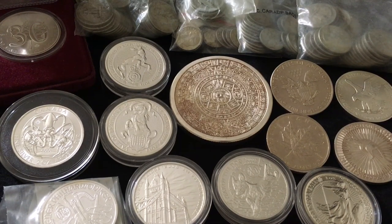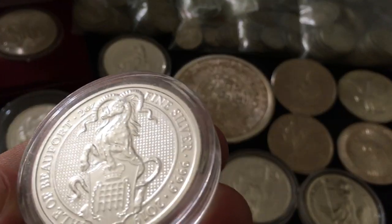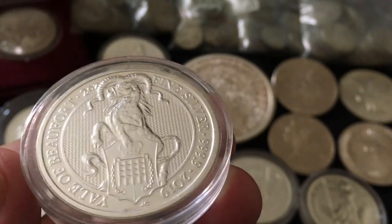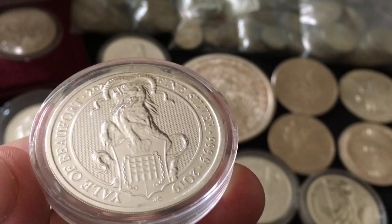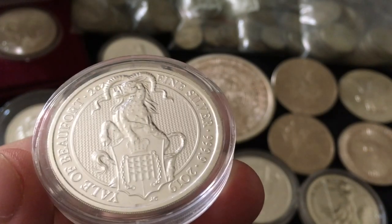We can always go after something much more new, something that doesn't carry such a wild, wacky premium. Coins kind of like the Queen's Beast. I have two. All I have. This one's my favorite of the two. My actual favorite is the Griffin. I just don't have one. Premium is way too wild for me. But this one's cool. The Yale.